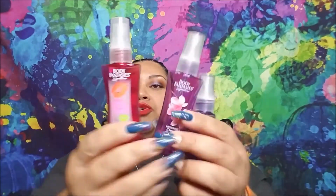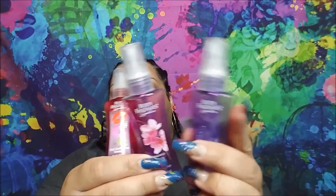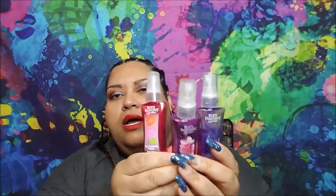I finished a trio of Body Fantasies body sprays. I got these in a kit from some little girls for Christmas one year. Twilight Mist was my favorite. It was a musk, but it was very wearable.